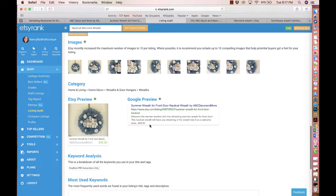And this is what Google sees. So if I was to type in on Google summer wreath and you rank for that, this is what I see as a potential buyer, and that's what I would click to go to your store. And that's why the first 160 characters should be enticing. It should have a call to action. So it should say click here to view our beautiful wreaths, or click here to shop now, or click here to learn more. It has to have some type of call to action telling the customer what to do so they could click and go to your shop and potentially buy from you.